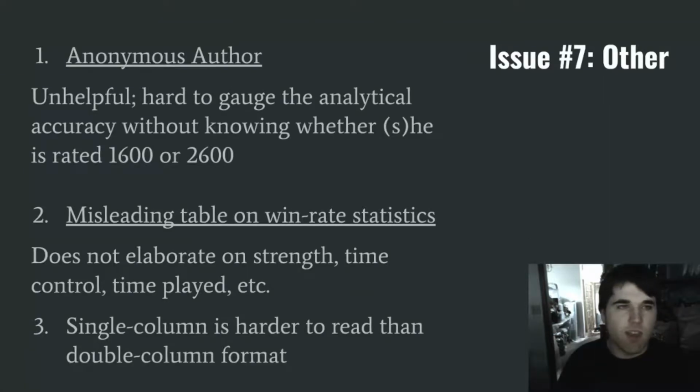Here are some miscellaneous issues. First of all, the author is anonymous. If they're rating 1600 or lower, then you can't really trust anything they say without backing it up a crazy ton or maybe quoting some people. If they're 2600, then it is easier to trust what they're saying. All of those things would be extremely important information that makes the statistics have a single bit of meaning.